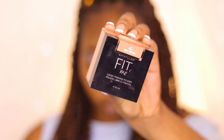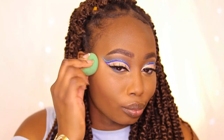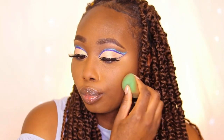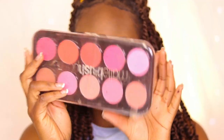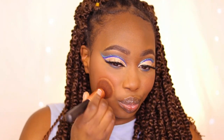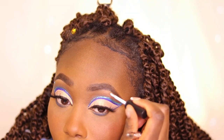I'm going in with my Fit Me powder in the color Dark. Yes, I love this powder when it comes to contouring. That's what I'm doing. But also, I'm bringing back the color in my face. We don't want to be flat with that color that we put under our eyes. So we want to make sure that the chocolate, okay, is still popping. So I'm gonna go in with my Beauty Treats blush palette in that nice little light red color. Ooh, it just looks so good. I just had to bring some color to my cheeks. You know I had to add a little bling bling. Oh, just me being me.